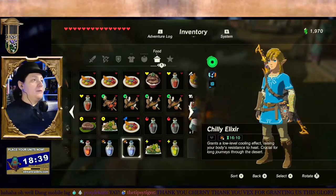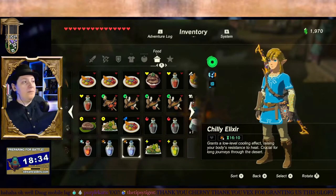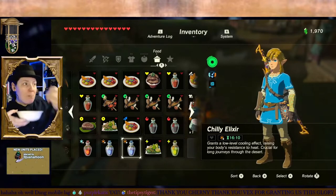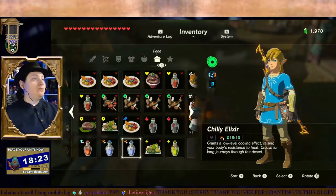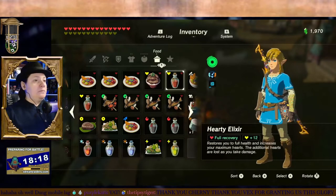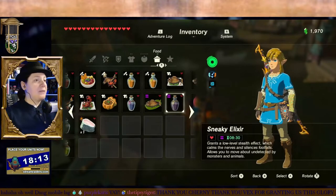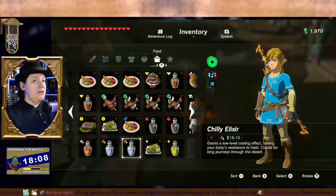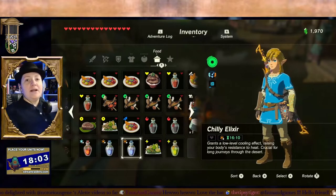Let's see. We've got some stamina recovery food, which might be helpful. I'm thinking maybe three, two more sneak elixirs, three movement elixirs. Fawn! Hello, Fawn. How we doing out there?